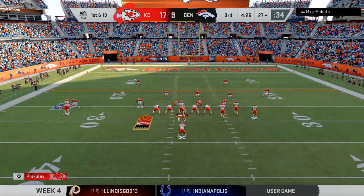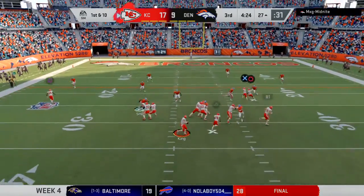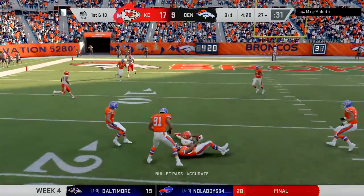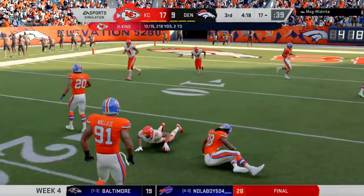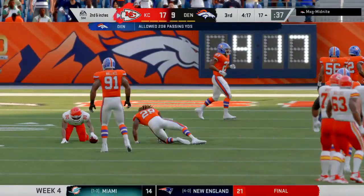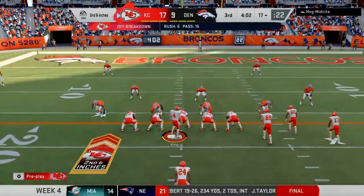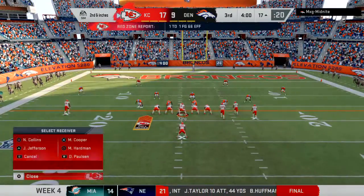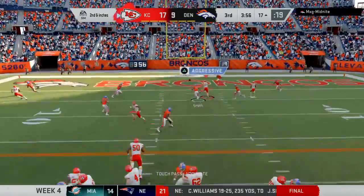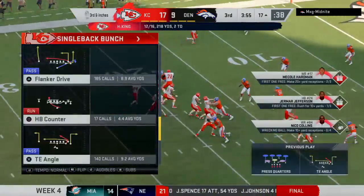To throw is King on 1st down. He's got the connection to Cooper, and he'll get it down this time to the 17. 10 yards on the pickup there, and it'll be 2nd down. So 2nd and inches after that 1st down completion went just shy of the marker. 2nd down and inches. Toward the end zone, but that's going to wind up incomplete.